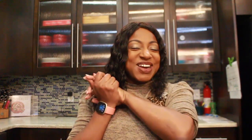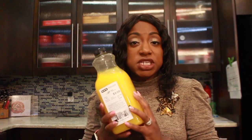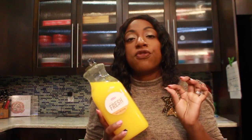And the last one that I want to share with you guys today is orange juice. I know this probably sounds like you can get orange juice anywhere, but let me tell you something. I do have an advantage probably over some of you because I live in Texas, but if you can find 100% fruit juice, that's what this is. That's the point of this juice. It's not necessarily for this brand of juice, but for finding 100% fruit juice.